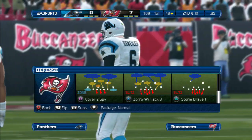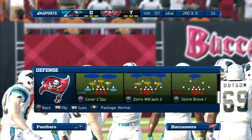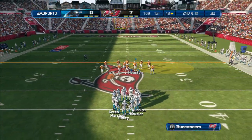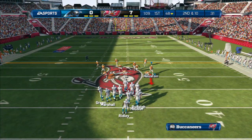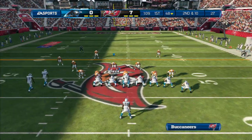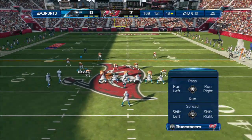When you want to shut down a receiver, really the only way to do it is to man up and play him one-on-one. Failing to complete that one. So second down here.